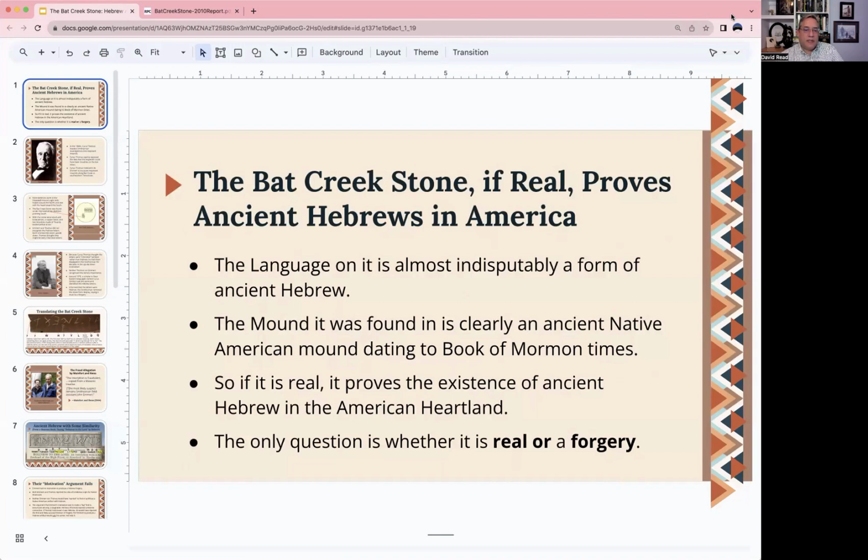Okay, so I'm going to go through some slides, a presentation related to the Bat Creek Stone. The first thing to realize is the potential significance, which is that the Bat Creek Stone, if real, proves ancient Hebrews in America. The language on it is almost indisputably a form of ancient Hebrew, and the mound that it was found in is clearly an ancient Native American mound, and that mound clearly dates to Book of Mormon timeframes. So if the stone and inscription are real, it proves the existence of ancient Hebrews in the American heartland. The question is whether it's real or a forgery.